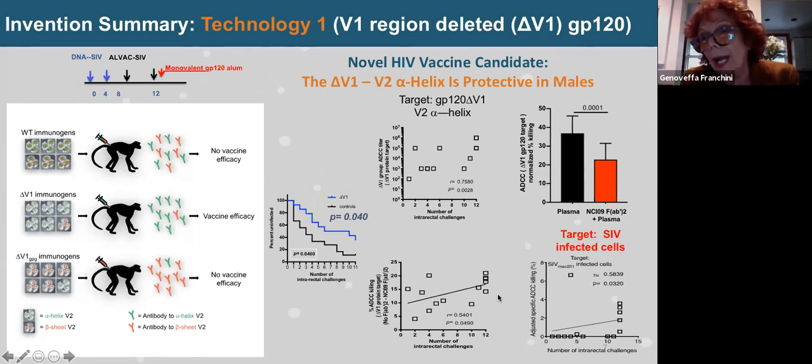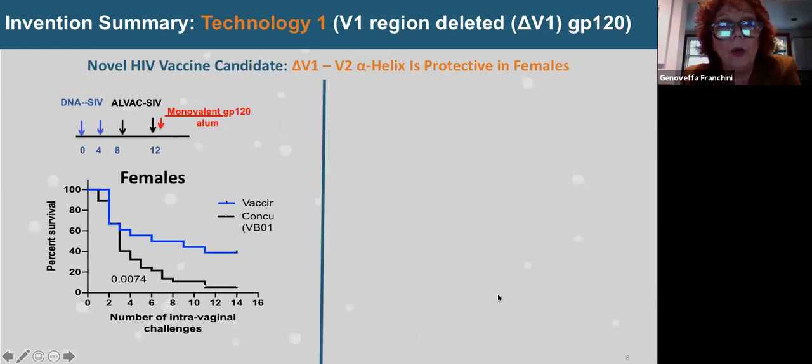So the animals on the right, all these squares that you can see in there, which acquired the virus very late or never became infected, all had a higher level of this ADCC. So this makes us pretty confident that we do understand at least one of the mechanisms of protection. As you know, science is about being able to reproduce the results. So we repeated the experiment, and actually we repeated it with another colleague. We gave her the vaccine, and she was able to reproduce it together with us.